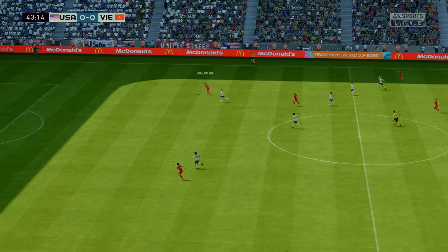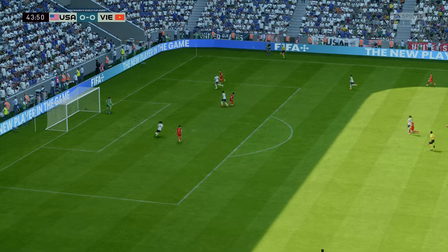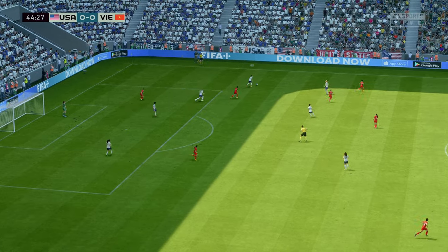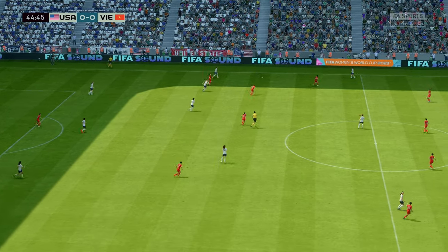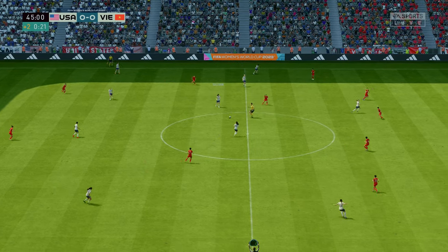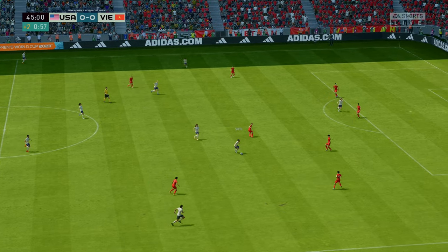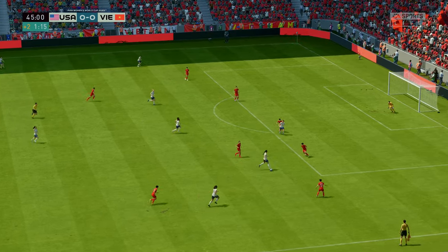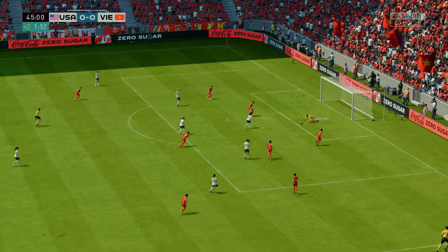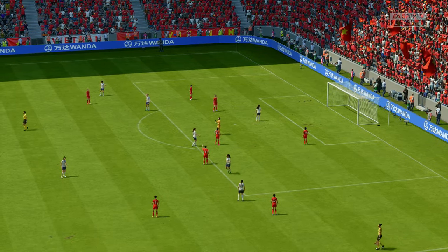Good visualization and execution. Can she do it? Poor pass. Mallory Swanson. The referee has decided that two additional minutes are in order. Smith. That's a routine take. The first half here comes to an end.